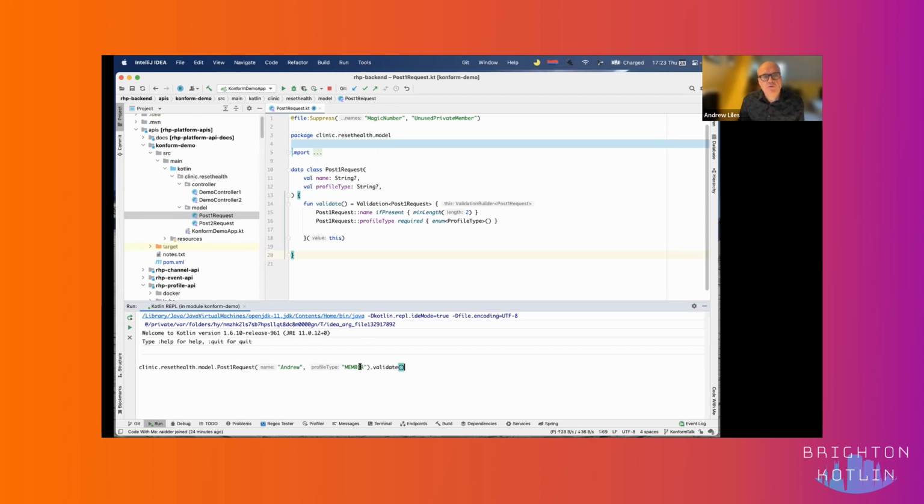Now, I happen to know that this is a valid member of the profile type, and this is a string that meets the criteria that it's two or more characters. So this is going to pass. So I'll show you what happens now. I get a validation result object from the Conform library that just says, yep, that's valid. And then it's got some sort of toString inside there. So let's break it. Let's do the same thing, but let's put this as a single character, which we know is going to break this min length rule.